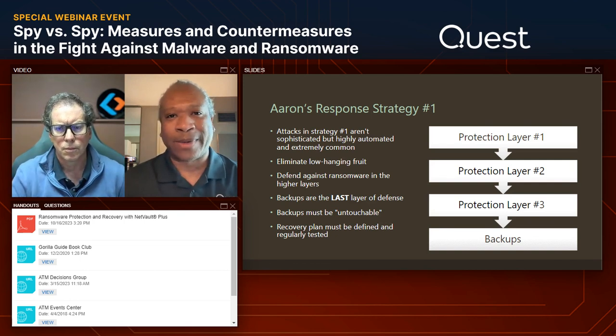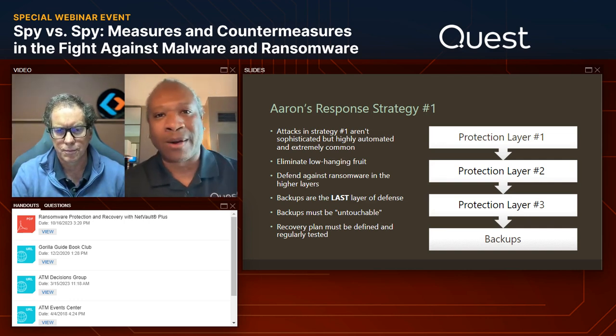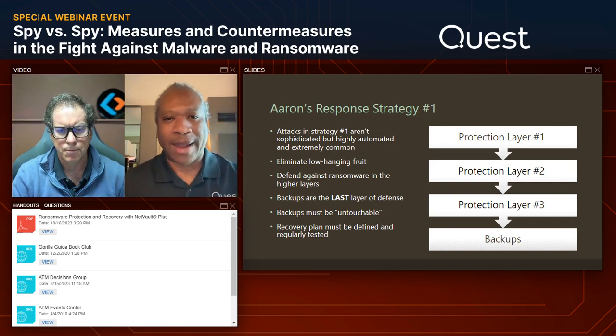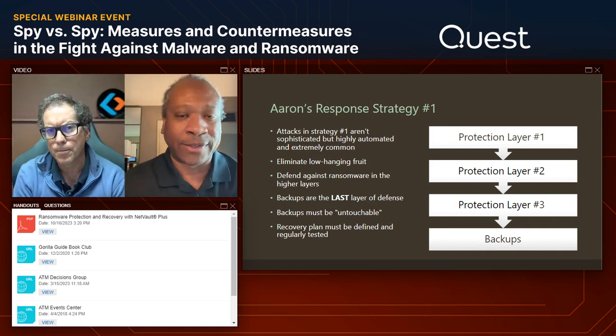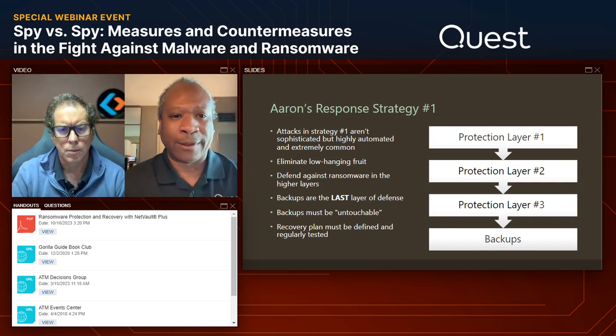Ideally, you want to stop those spray and pray attacks with layers 1, 2, and 3, or however many layers there are in your protection strategy. And then, understand that your backups are the last line of defense. And we're going to talk about some of the strategies for how to make sure that if you have to use that last line of defense, it's actually going to be able to get you out of the hot water. We'll get into that a little bit later.